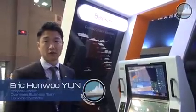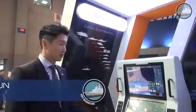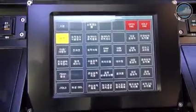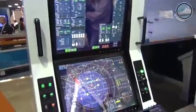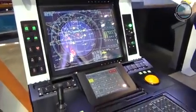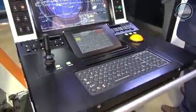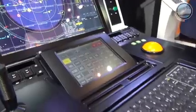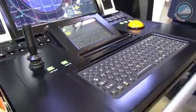What we have here today is our console for the combat management system. This is the dual monitor multi-function console, currently being operated by the ROC Navy on all different platforms, also including some export projects. One is the Malaysian training vessel, and the other is a next-generation Philippine frigate. It will be delivered to the Philippine Navy as well.